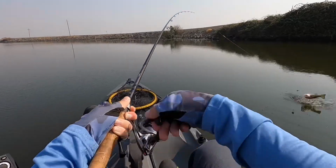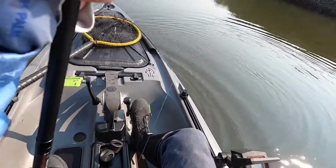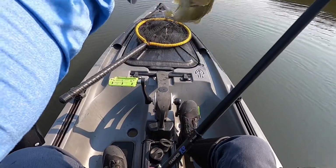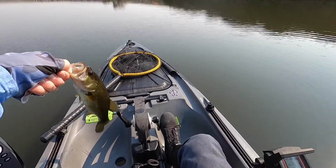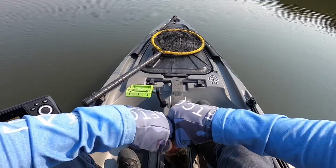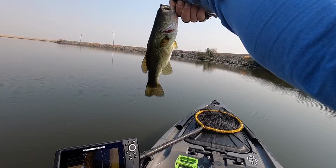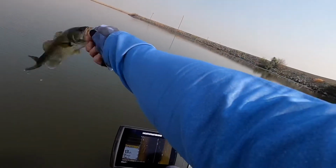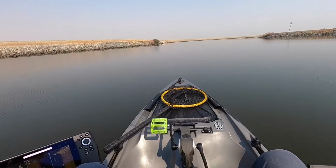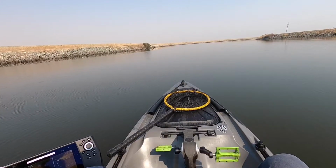Got one. Really, baby. It's a baby bass. Look at that right there. I mean, 9-10 incher. Not gonna do it. We just got that one little dink.